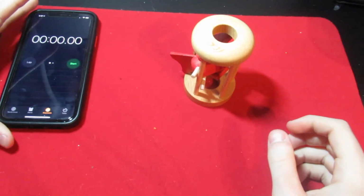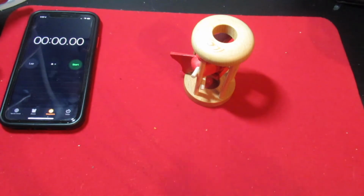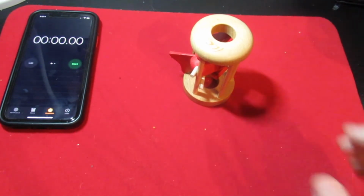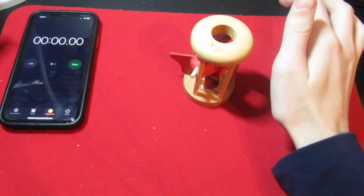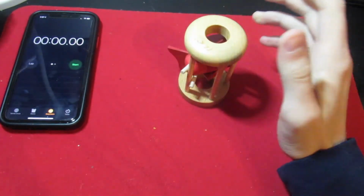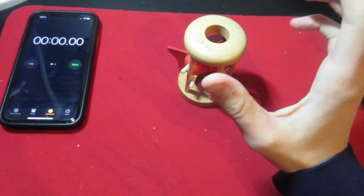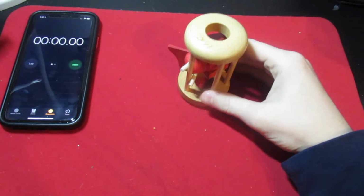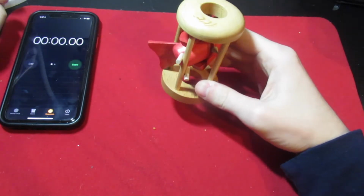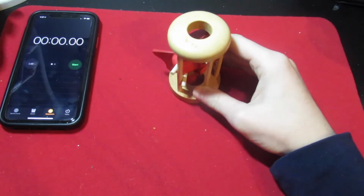Okay, so, number one, I just want to apologize if you hear noise in the background. My family's out there. Number two, I literally just got done editing day two of this puzzle solve, and this is day three now, and I just happened to pick it up, and I twisted it in this position, and I'm pretty sure I can get it out from here.